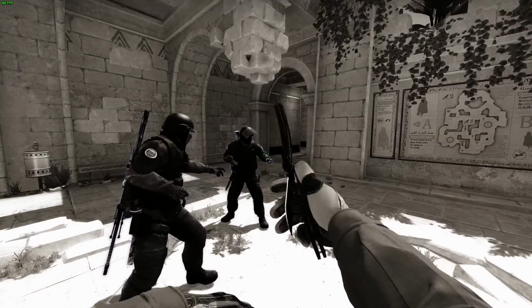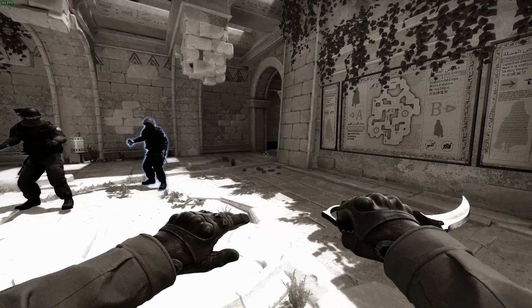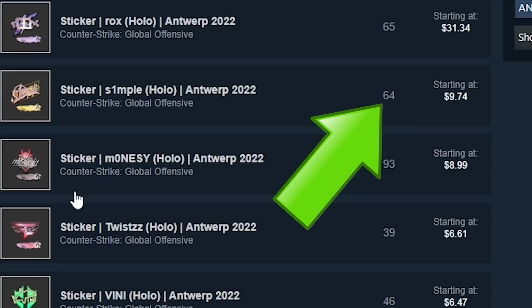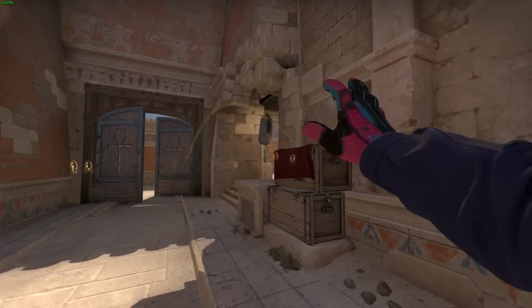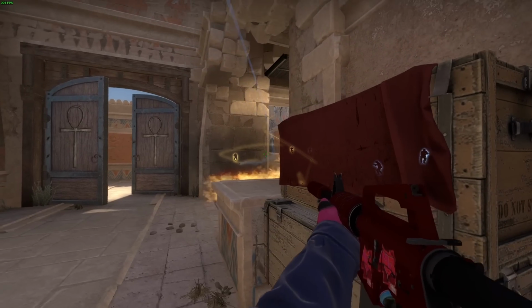One of the other differences we've seen with these stickers, by pricing these highest to lowest with the holo side of things, is you're now starting to see the autographs from Antwerp rise up more than ever. I would say Rio has helped this quite a bit. You can see the simple holo has gone up to $9. The Monacy's gone up. The Twists, Vinny, because I would say this looks a lot like Crescender from 2017, and so on and so forth. This is pretty much where Antwerp has been shining and is shining recently.